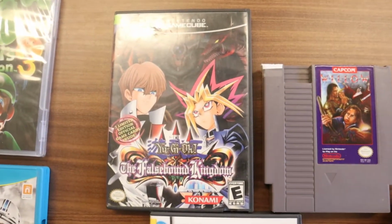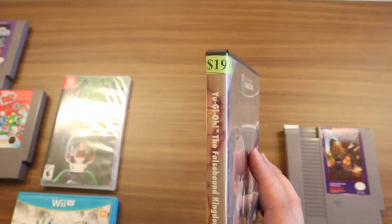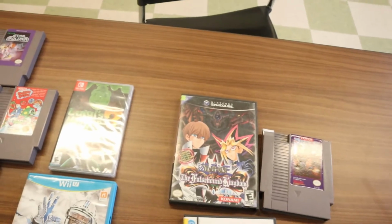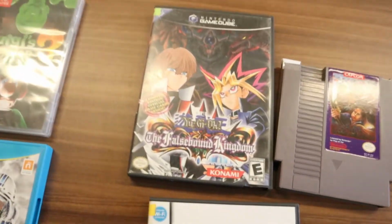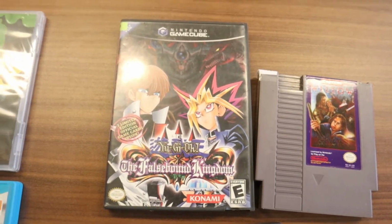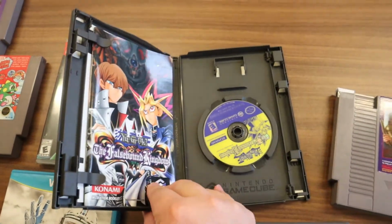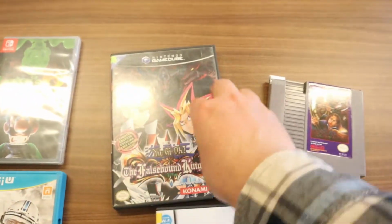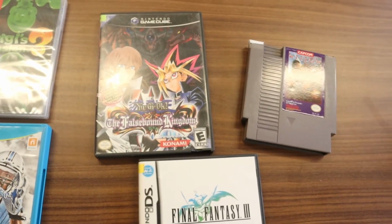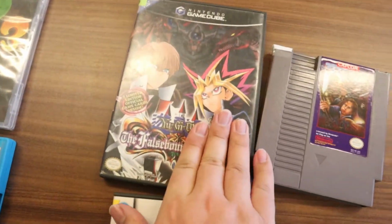First one being Yu-Gi-Oh! The Falsebound Kingdom. This is complete. I got this not for $19, $20, 25% off. That's about $5-ish, so $5 off, so $14. Not a bad deal, pretty good. It's complete. Very happy. This game is very hard and very difficult from what I've been told of all the Yu-Gi-Oh games. And although this was the only Yu-Gi-Oh game released on the GameCube, it didn't follow the traditional card style playing gameplay. So that's fine, but I'm happy to have this.